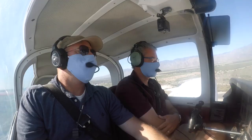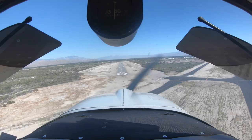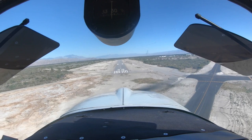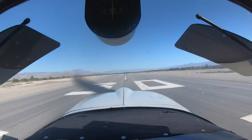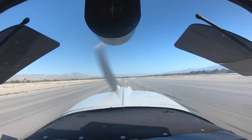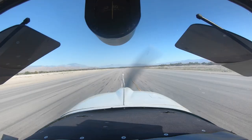All right, we got speed on target, carb heat's on, gas is on tank, down, mixture's rich. I'm doing all of these approaches power off using the runway numbers as my aiming point. Ah, not on the center, but hey. That's it. Goes up, flaps visually coming up, carb heat's cold.